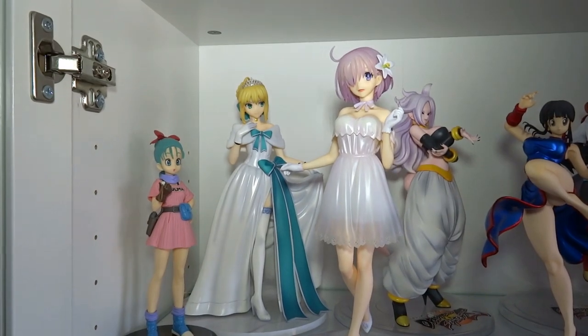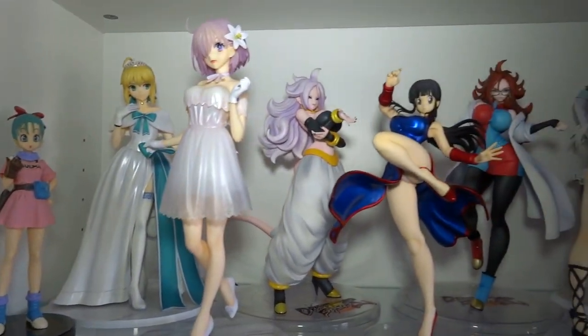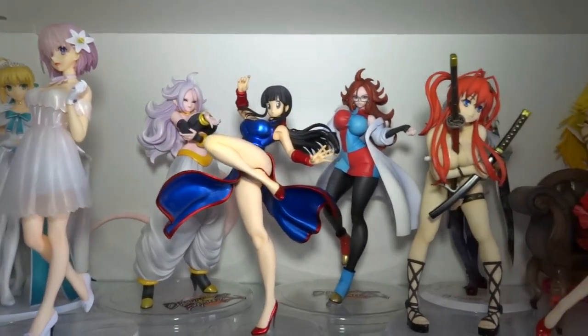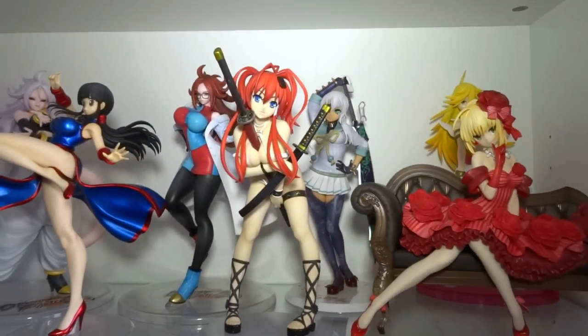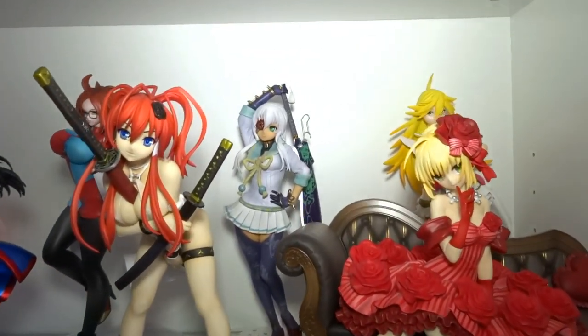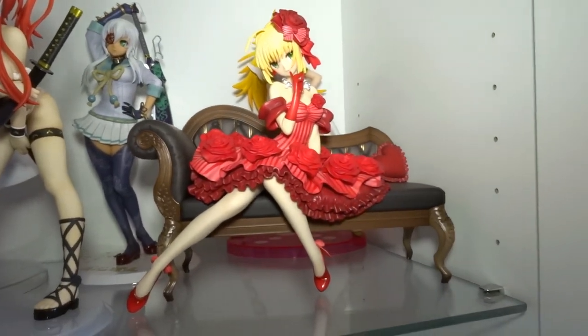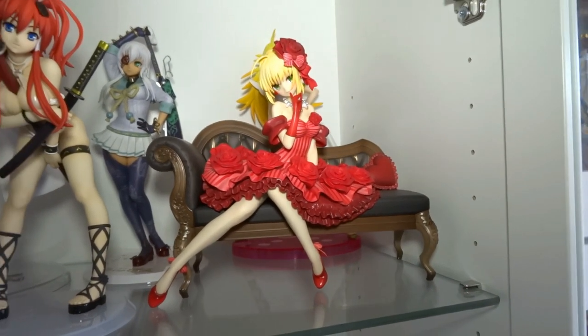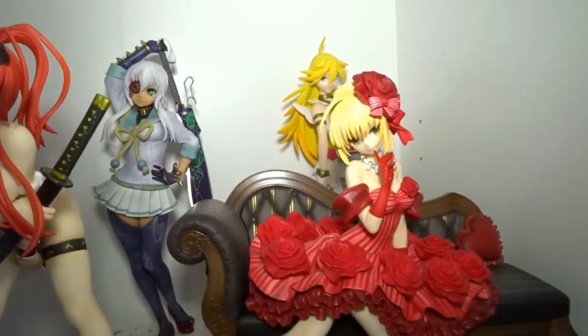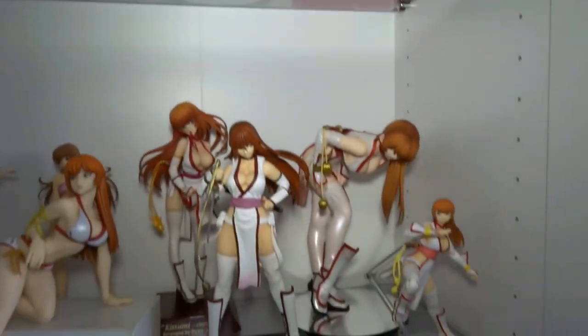And it's Fate time. We got the gals in the lovely evening gowns, Mushu and Saber. There's also random Bulma and the Capcom gals. There's Samurai Brides, the main character. I don't really remember, but I do remember my favorite of the show is Yagyu-san in the back over here with the beautiful sword and the great outfit. And Nero, that's my girl Nero in the beautiful, amazing red outfit with the roses. Also, there's a random Stocking in the back.